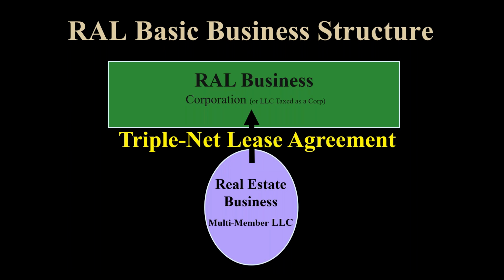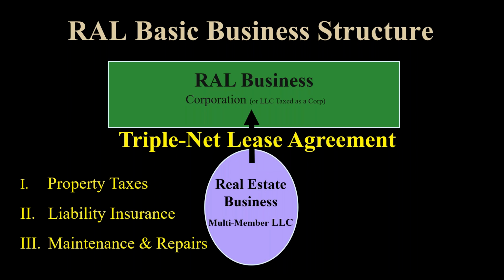And then what ties these two businesses together, we think, could be a really strong lease agreement, could be a management agreement, but regardless, we like triple net leases. And let me explain what that means. A single net lease says to whoever is renting the property that you're going to pay the property taxes. If it's a double net lease, you're also going to pay the liability insurance. And a triple net lease is you're responsible for anything and everything to do with this property.